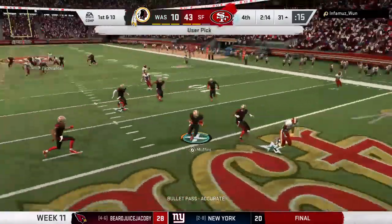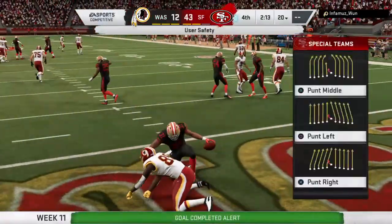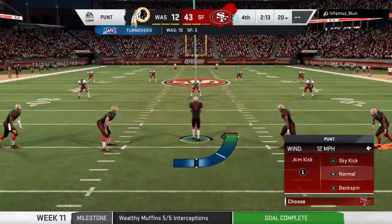He'll let the... And my goodness, another. And I do believe this is going to line up a safety. It is. It's a safety. How about that for a wacky play?